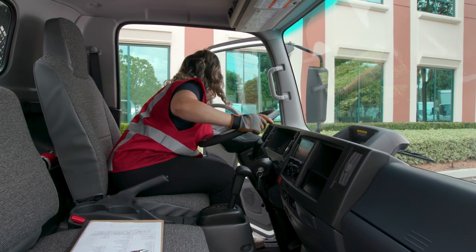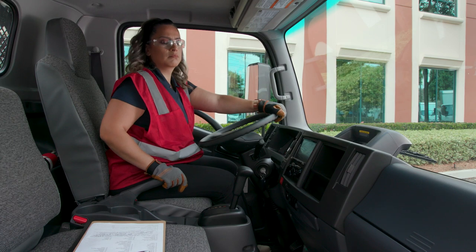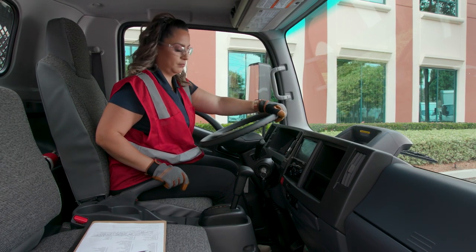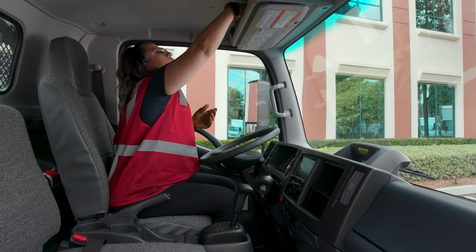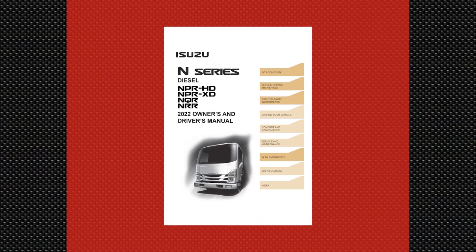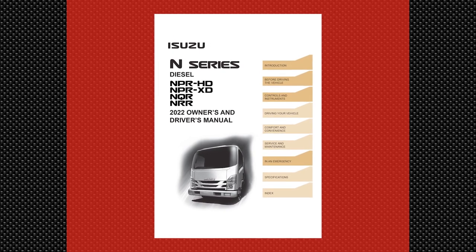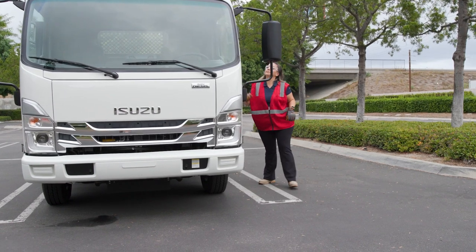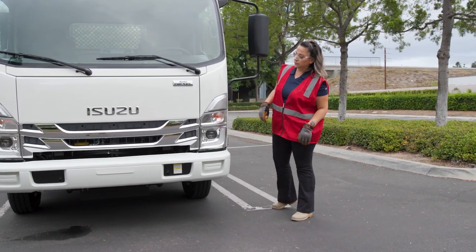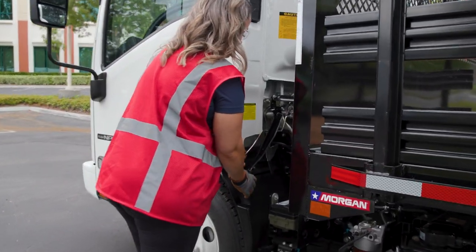Now, return to the driver's side to turn off the engine. If you have a standard cab model, make sure all items in the cab are secure before you tilt the cab to inspect the engine compartment. If you have a crew cab model, please refer to your owner's manual for instructions on how to access the engine compartment. For standard cab models, be sure the area in front of the vehicle is clear and that there is space to safely tilt the cab.